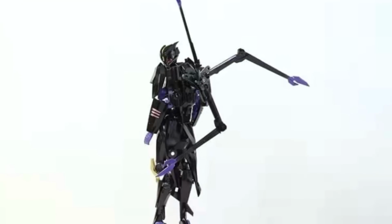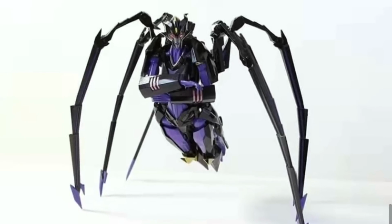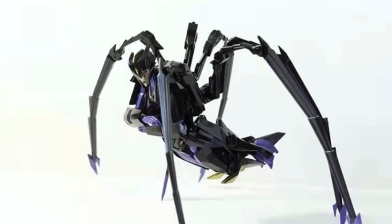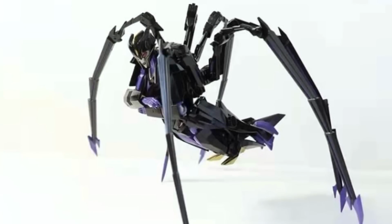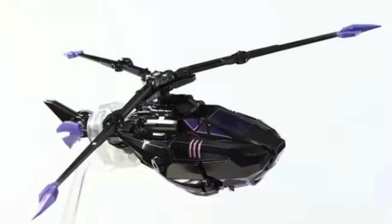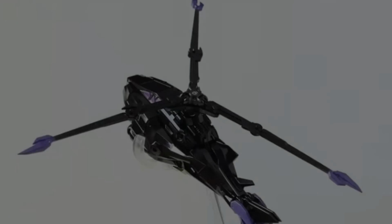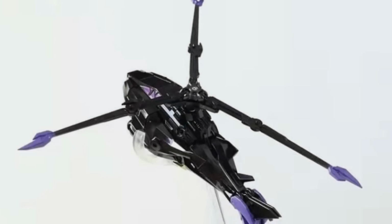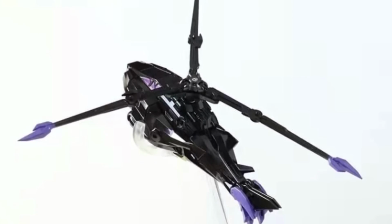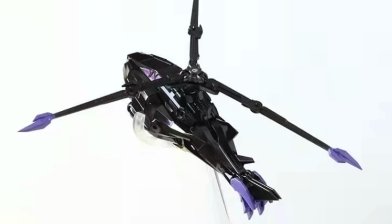Once this gets released, I will have an Airachnid in my collection because this is phenomenal, especially if it will stand there on its legs like that, and those little tiny legs can take the weight of the full body, and the helicopter as well looks great. It looks a little bit rounded at the bottom. I wish they'd have found a way to make it a little flatter, but all in all, really great work. Love the stuff that APC Toys are doing, and I cannot wait to get this one in my collection.